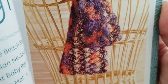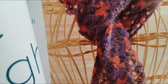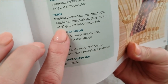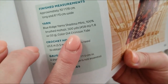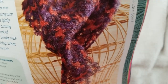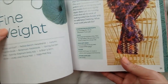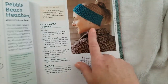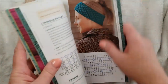See, I think that might be like using my furry yarn with only one strand at a time. Whoops. It's called Blue Ridge Yarns Shadow Mini Brushed Mohair. So we got the mohair in there. 500 yards in one skein. That's quite a bit. See what I mean about the different skein sizes? You know. This is cute. Again, this one's calling for a 137 yard skein.